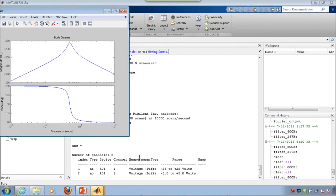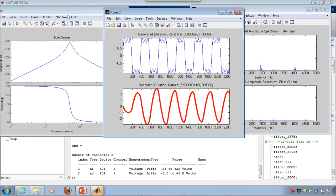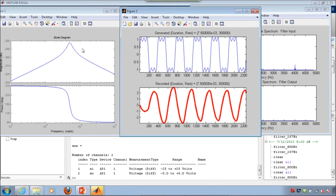The plot of the transfer function is over here in Figure 1, showing you the peak. It's done in radians per second, so they have to transfer that output and make sure that the peak happens at 800 hertz, and you can also see that we have about 180-degree phase shift on the signal right at the 800 hertz.